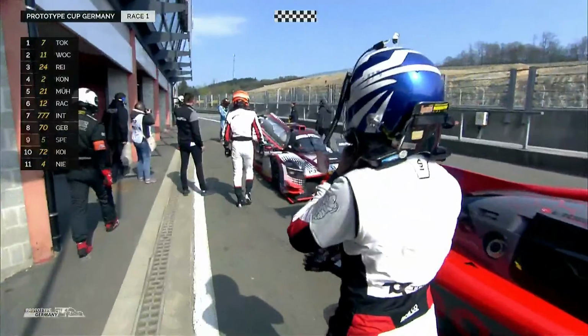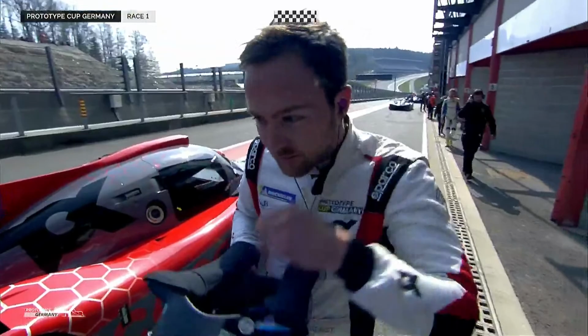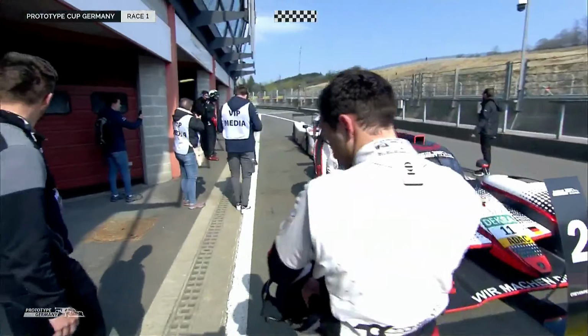Very much which driver did which stint decided this one because of the safety car in the first stint. And if you did have your faster driver in the first stint, then it was kind of nulled. But a great drive for Marvin Dienst in the second half of that one to take victory.